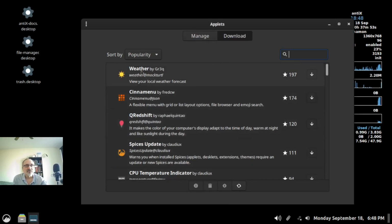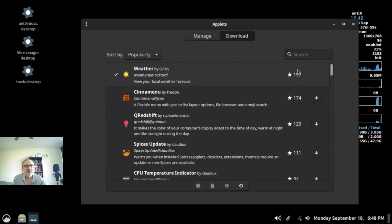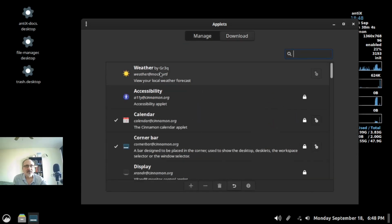Then I'm going to go to Weather app. I'm going to download it. Then I'm going to go to Manage. I'm going to highlight the Weather app again. And I hit the plus sign. And I'm going to close it.